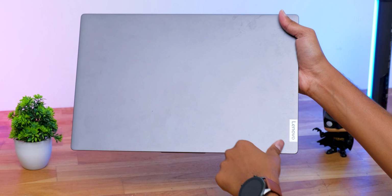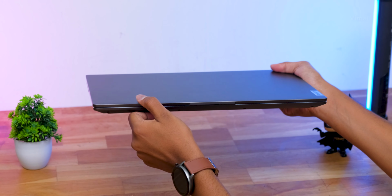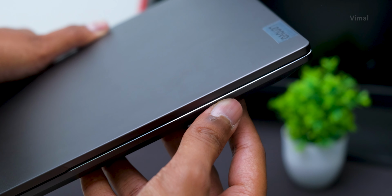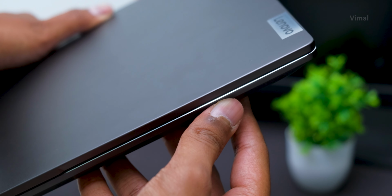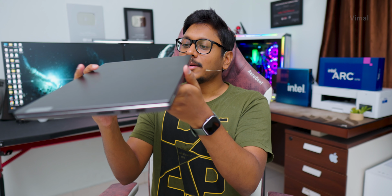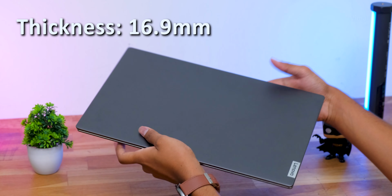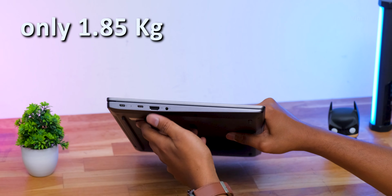There is nothing on the top lid, just a metal Lenovo logo in the top left corner. So professionals are going to absolutely love the design, and the good thing is it doesn't attract fingerprints that easily, guys, so that's an added benefit. Look at the corners of the laptop, guys. You're getting beautiful diamond cut chamfered edges and it looks quite premium for this price point. If you look at the thickness and profile as well, quite a slim profile, guys. It's only around 16.9 mm in thickness, and the weight is also under 2 kgs, only around 1.85 kgs.